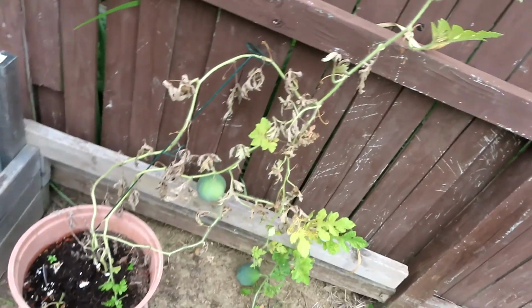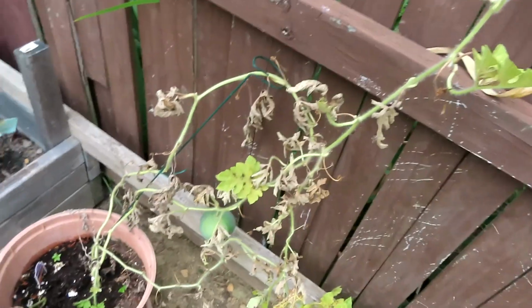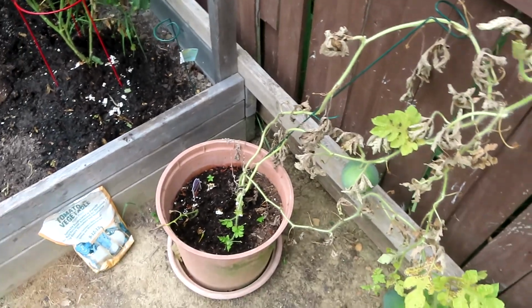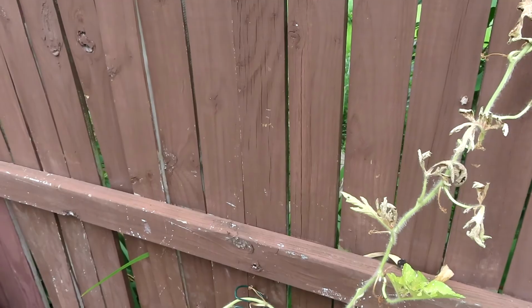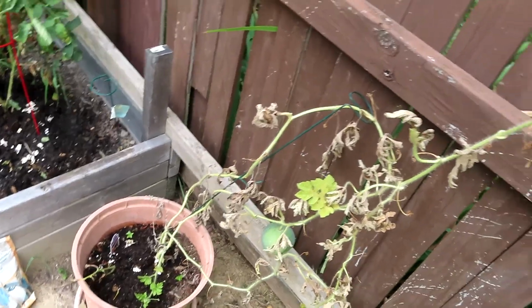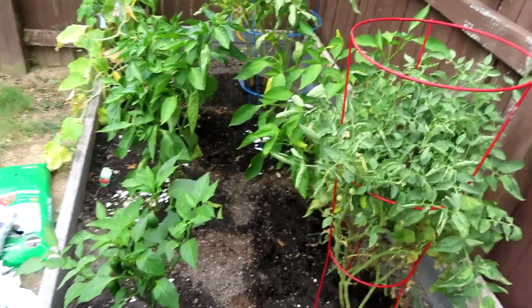So I have no idea what I'm doing. Let's be honest, right? And with this watermelon, I don't know if you want them on the ground. Should I have put the ivy back towards the corner here, or what? But we will see, and we will continue to learn as we move forward.